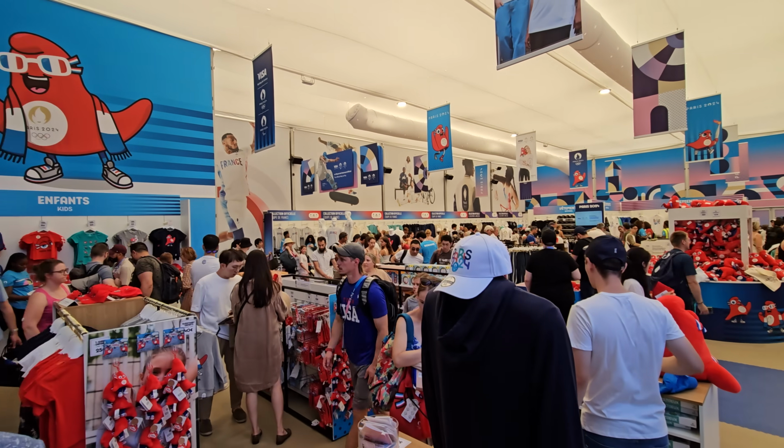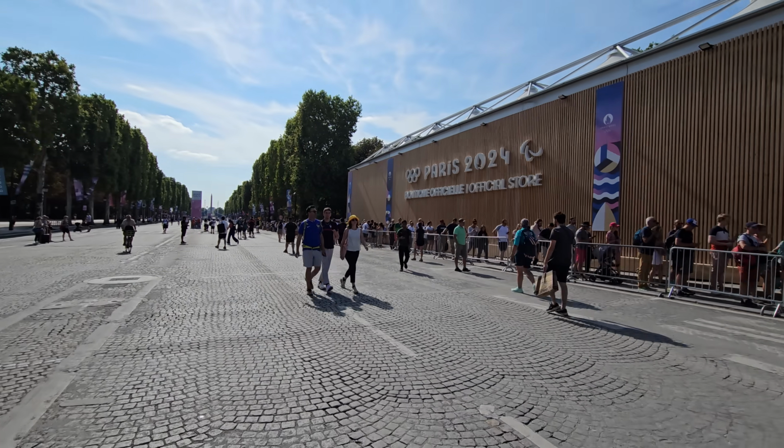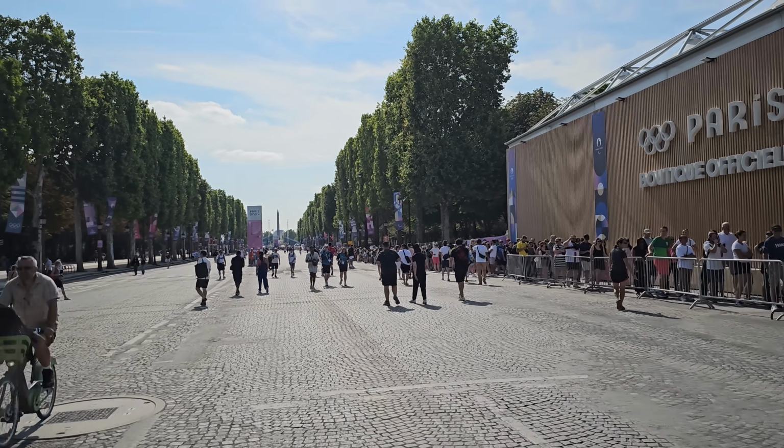But we're here today to check out the Mega Store, which is on the corner right behind me, which is supposed to have the biggest selection of souvenirs and also has the biggest and longest line I may have seen so far for any event in the Olympics. It seems to stretch for a very long ways. Yeah, and it's in the sun, and I did put on sunscreen, but I'm now wishing for a hat. Well, we'll see what happens. We're gonna stand in line here, go inside, check it out.